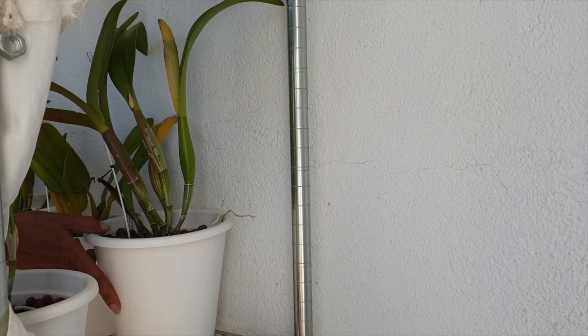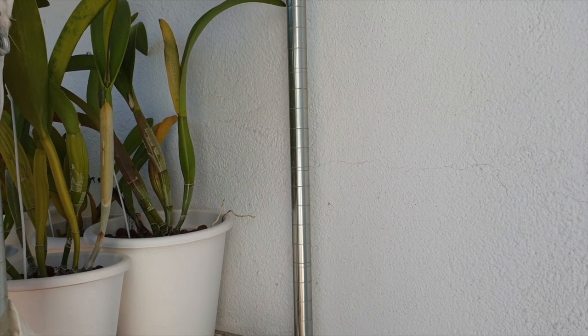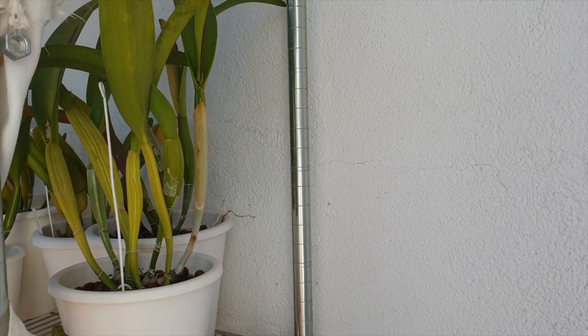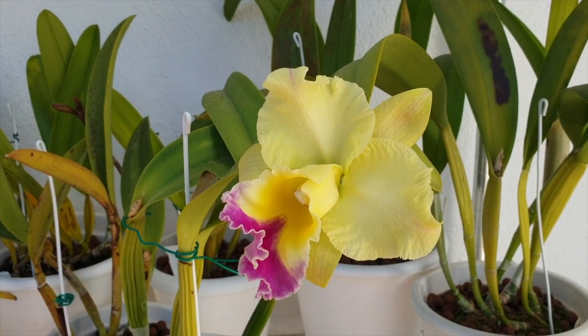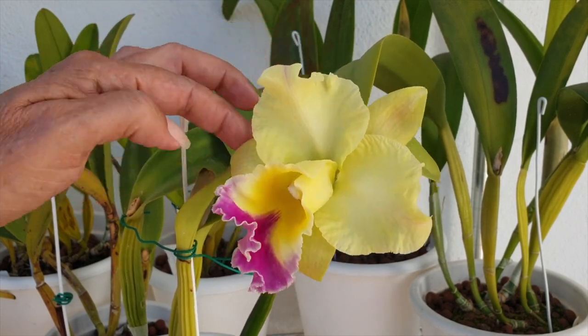Shuffle you back a bit, bring you forward. I could actually bring Golden Cellar now to the blooming alley because, well, bloom, bloom, bloom, bloom. Let me bring you in. One bloom, Golden Cellar. She's a bit wonky, not standing upright, but she is perfect.